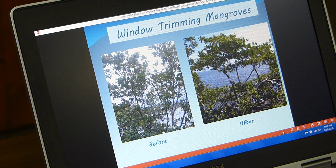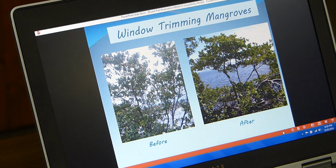We could eventually get to the point where we do some window trimming and some that we keep low underneath the height of the existing seawall, alternated, whatever works for people at the time. But it'll be a good 6 to 8 years before we need any trimming there because of the growth rate of the mangroves themselves. That was my quick 10 minutes.